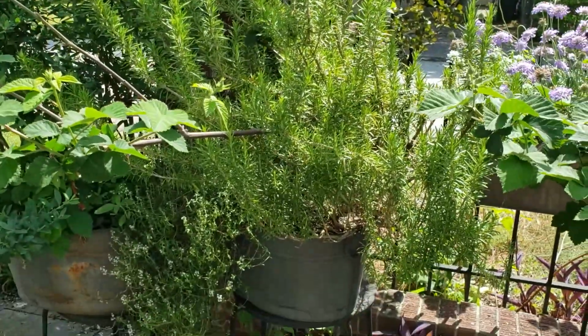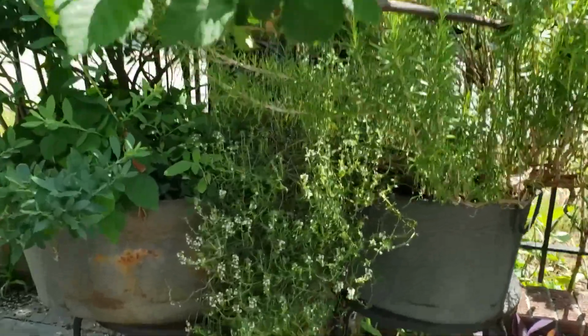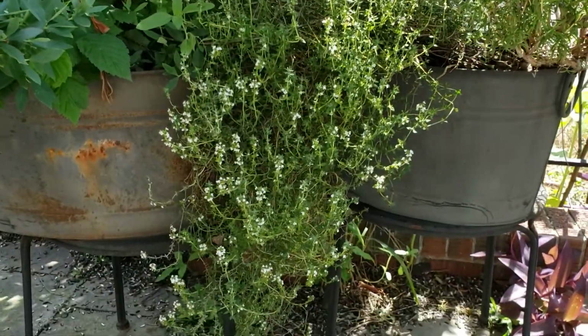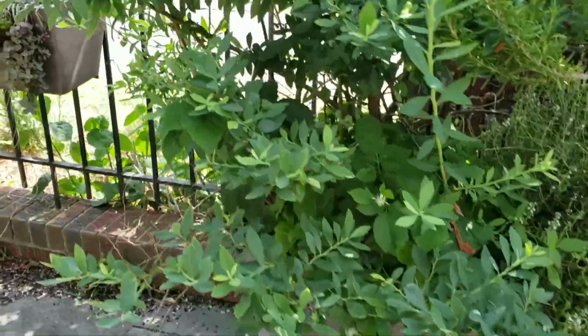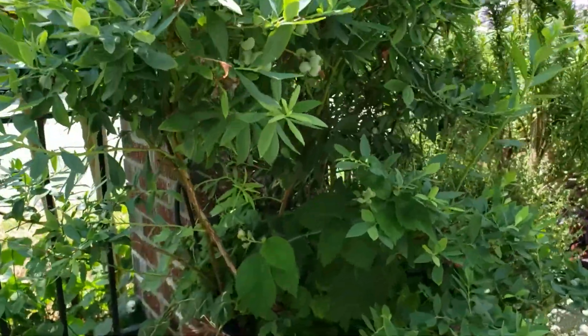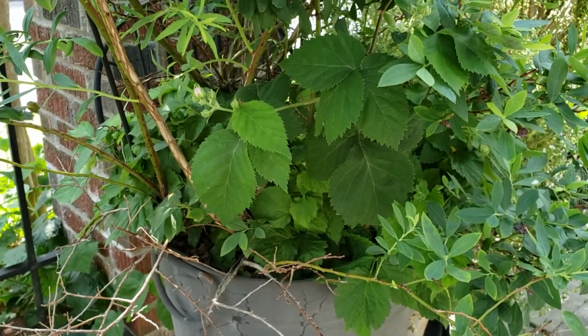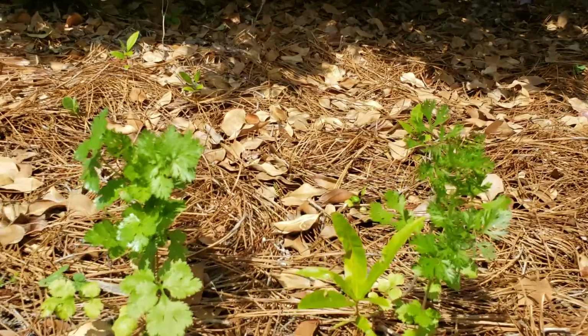They're so easy to grow, and you'll use them in your cooking all the time if you're like me anyway. And this is my thyme, and then you saw my rosemary, and then this is actually a potted blueberry, and underneath it I have a raspberry that I don't ever get much fruit off of, but this is a miniature variety, so maybe that's why. All right, then there's cilantro.